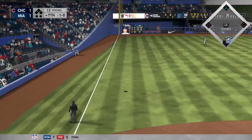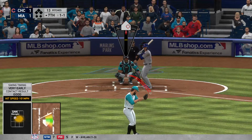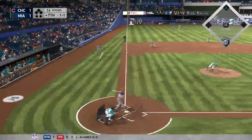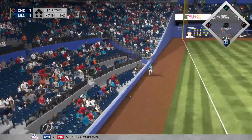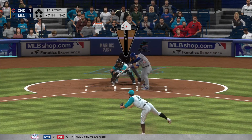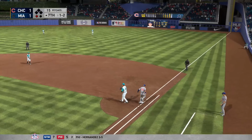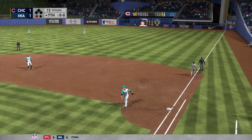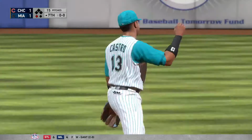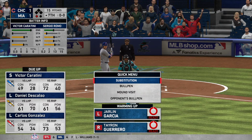It's a high fly ball headed for the left field corner. If it stays fair, it's gone. And that nearly broke our tie, but instead it's a foul ball. Grounder down the line at third. A bouncer up the middle. And the throw to first is in time, so the leadoff man is out here to start inning number 7. Victor Caratini will get the call here as he'll hit for the pitcher. Number 7, Victor Caratini.